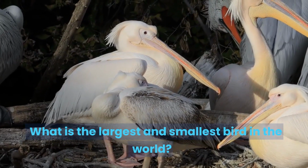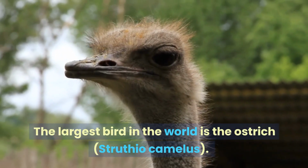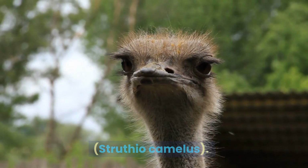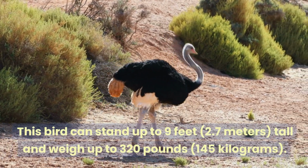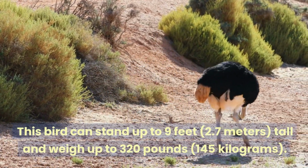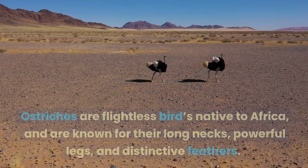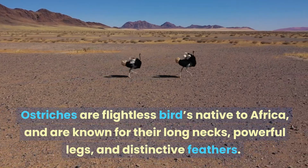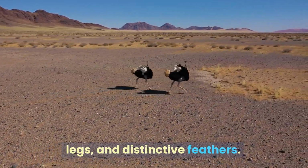What is the largest and smallest bird in the world? The largest bird in the world is the ostrich, Struthio camelus. This bird can stand up to 9 feet, 2.7 meters, tall and weigh up to 320 pounds, 145 kilograms. Ostriches are flightless birds native to Africa, and are known for their long necks, powerful legs, and distinctive feathers.